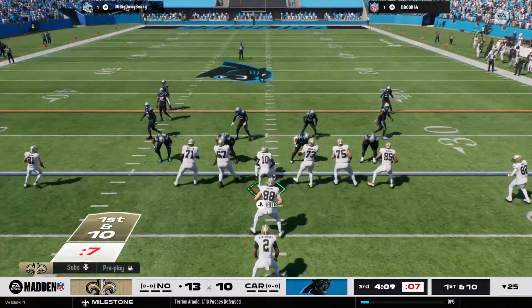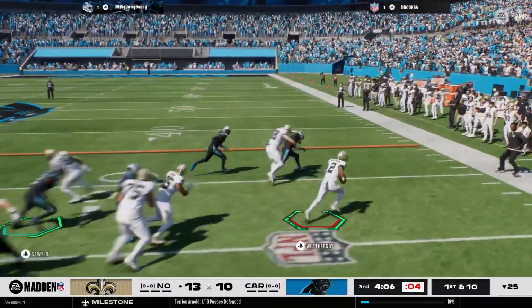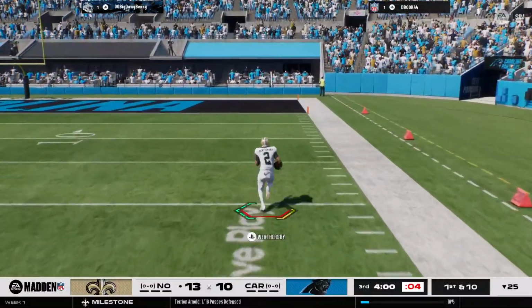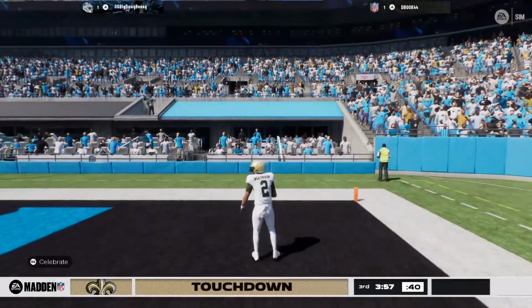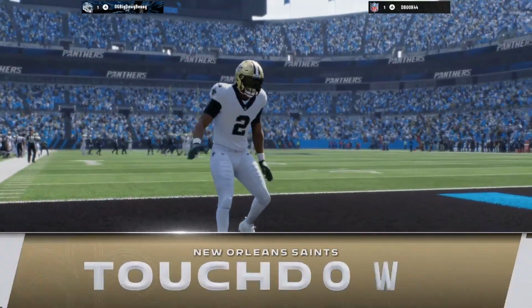From the 25, they'll go to work. 1st and 10. Here we go. They'll begin here on the ground. Up the sideline to the 40. Angling to the sideline. Inside the 35. And they won't catch him. He'll go all the way. 75 yards. Touchdown, New Orleans.